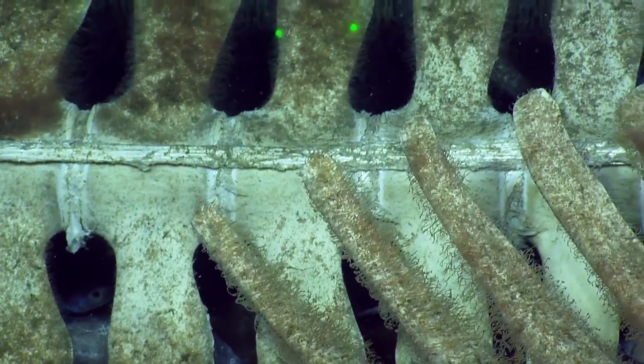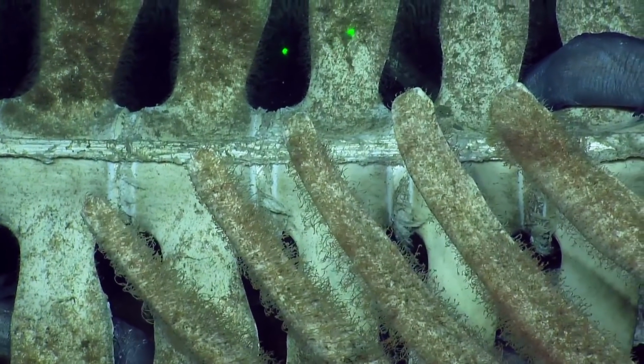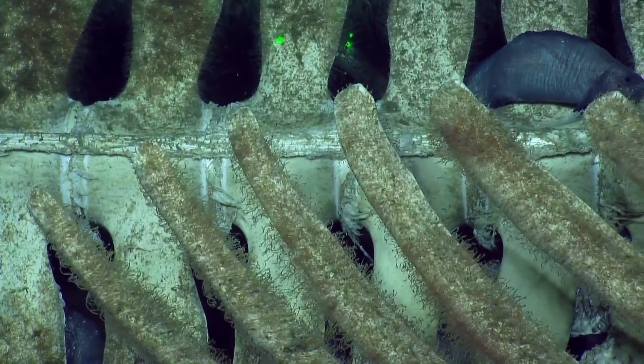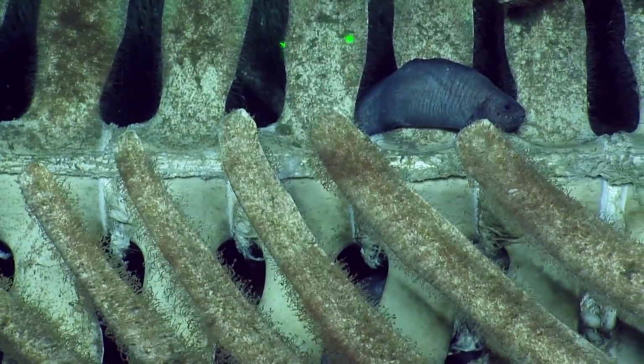This is great. Wow, look at the ribs. Look at the cartilage between the vertebrae. Is that where you're looking? Yep. That's a nice place to rest.